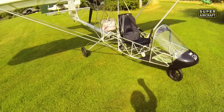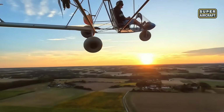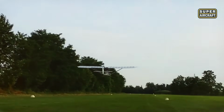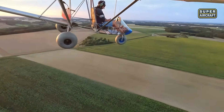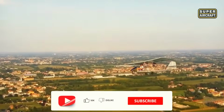Powered by engines from 28 to 40 horsepower, the MiniFox cruises near 49 knots with impressive agility. It takes off in just over 100 feet and climbs around 600 feet per minute. Fuel capacity is 5 gallons, offering a max range of about 90 nautical miles. Its light controls and short field performance make it ideal for casual flights in rural areas or off-airport environments.